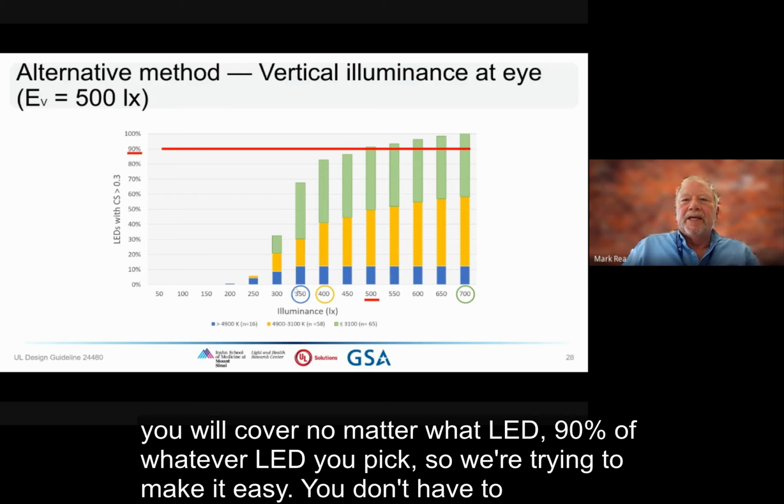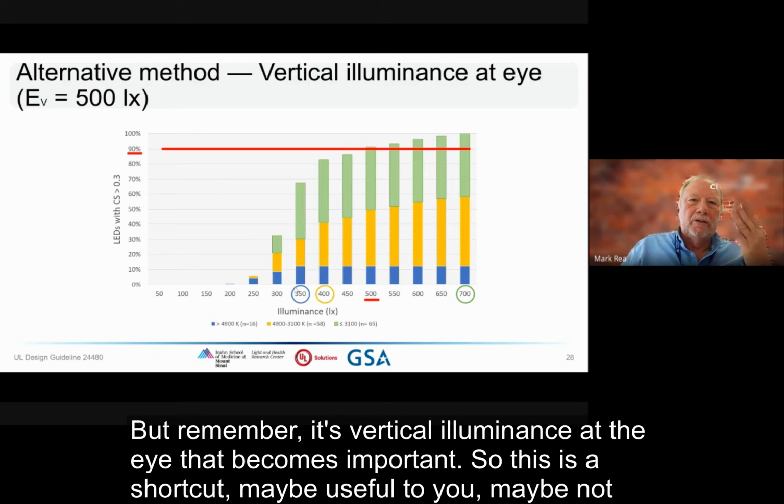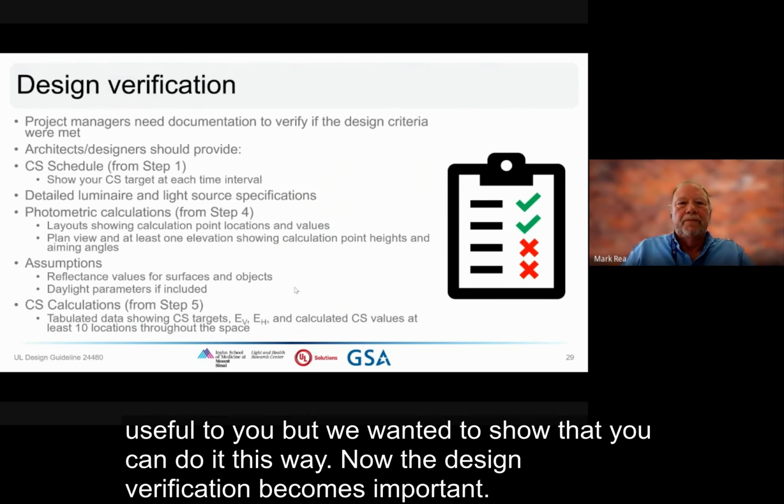We're trying to make it easy. You don't have to have a sophisticated calculation, a lighting design. You can do this with illuminance, just conventional illuminance. But remember, it's vertical illuminance at the eye that becomes important. So this is a shortcut, maybe useful to you, maybe not useful to you, but we wanted to show that you can do it this way.